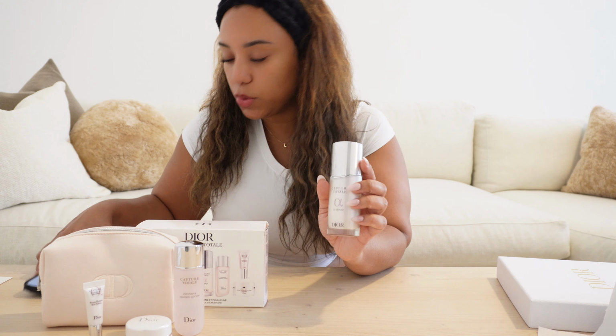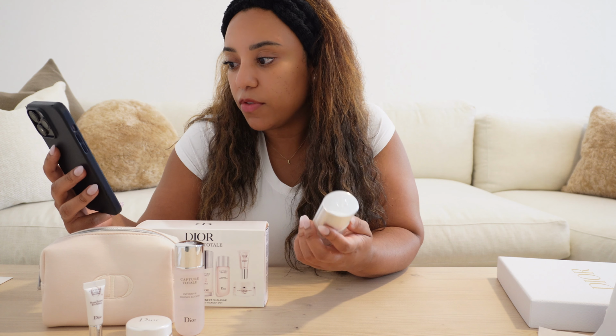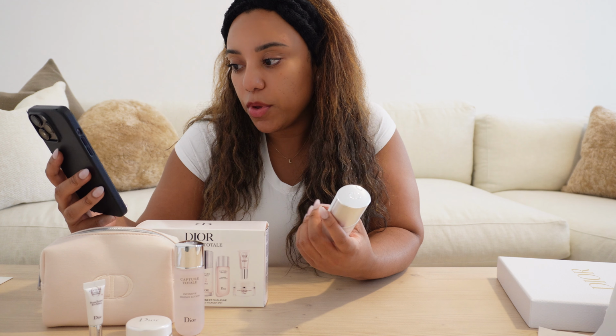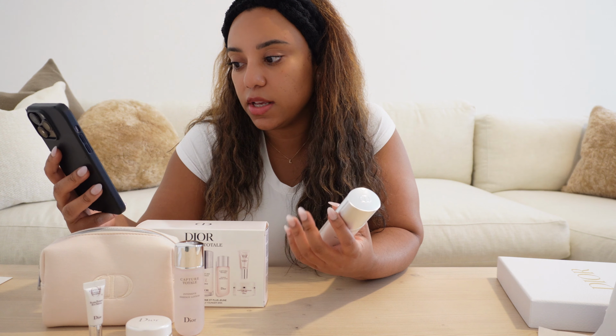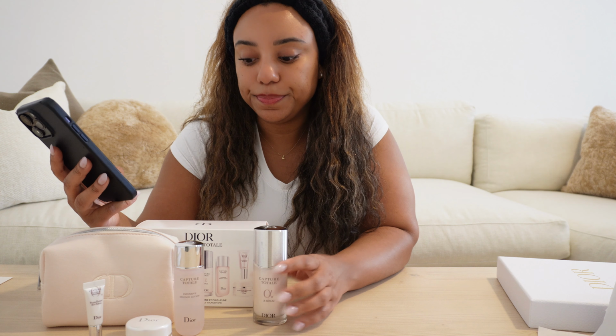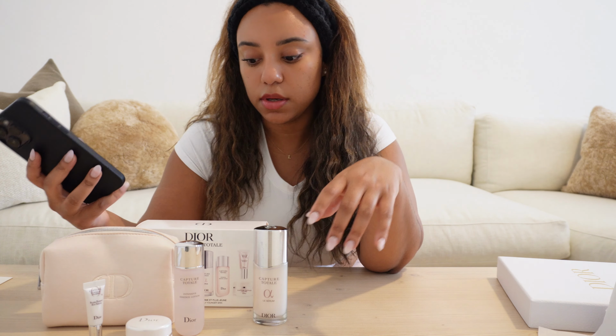So the serum, I was very excited about, I heard so much about it. It's supposed to firm your skin, help with expression lines, wrinkles, close up your pores, uneven skin, elasticity, radiance, firmness, and plumpness. This is basically very focused on anti-aging and also hydration.